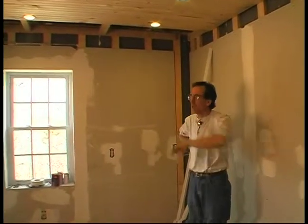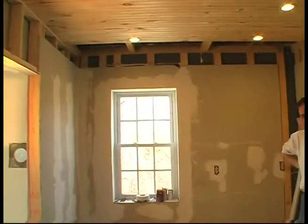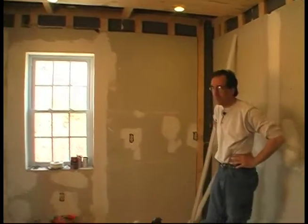We ran out of big pieces of good pine. So again, 3 or 4 pieces, and that's all closed in. So we are making progress here. We've got to bring some sheetrock down and get that going. This area here, about 1.5 pieces.